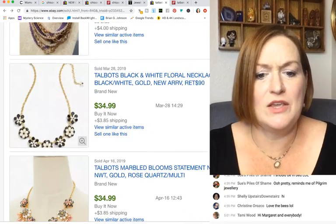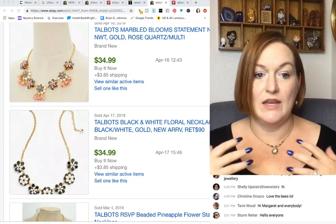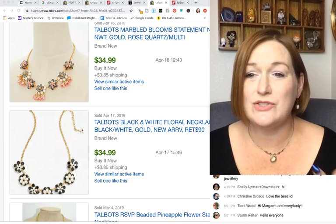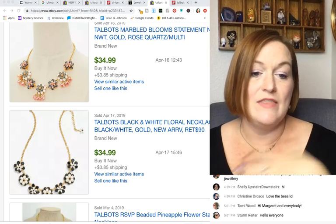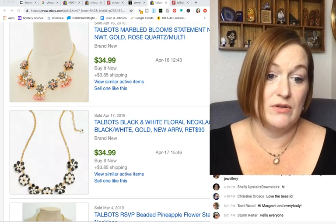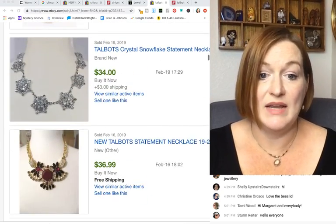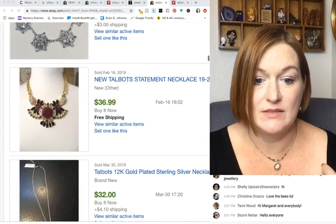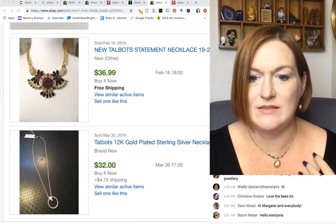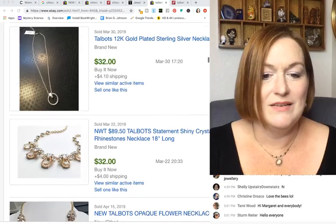But then I also think, somebody might have a necklace that they bought there and then it gets damaged or loses a stone or something happens to it, and then they want to go and get another one because they like it so much. So they know, oh, I got that at Talbots. Let me see if I can find my necklace that I got from Talbots. Look at this. It's just like a 12 karat gold plated sterling silver necklace, $32. Okay. Anyway, all right, so that's it for Talbots and Chicos.